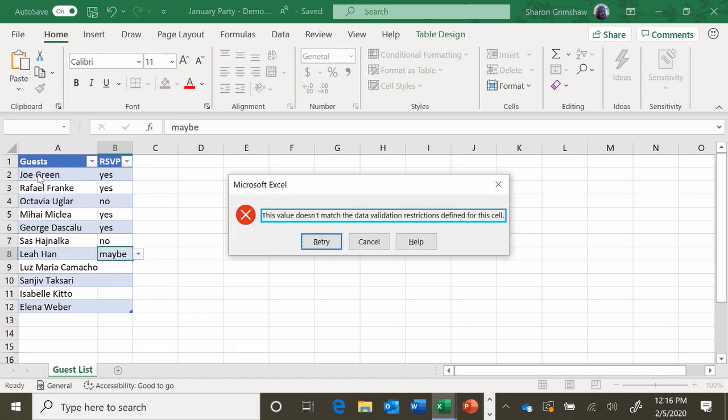Microsoft Excel dialog, retry, button, Alt plus R. This value doesn't match the data validation restrictions defined for this cell. Sure enough, we got an error message saying that I wasn't allowed to input that type of data. I'll back out of this error message and choose from the drop-down of acceptable options.